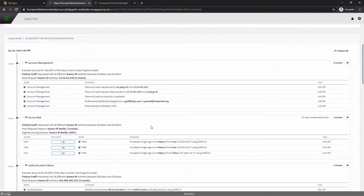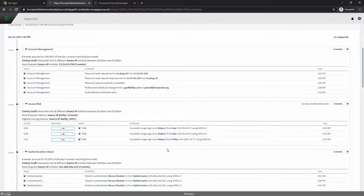What happened next was that from some very unusual locations for a CFO of a company that has never left the US, there were successful single sign-ons. Now, this is the kind of activity that happens when there is no single identity source, because these events would have been prevented, blocked in the first place, with the integration in place between FBA and Azure Active Directory.